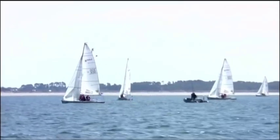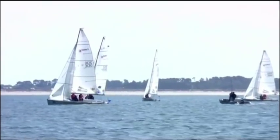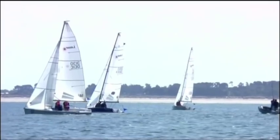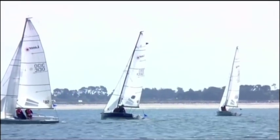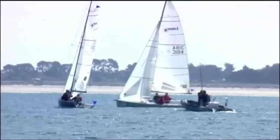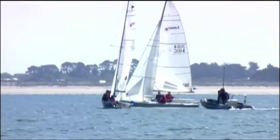Stuart needs to sharpen these light weather tacks up a little bit. He's pushing the boat through too fast and he's oversteering. They need to use their body to turn the boat, and then once it falls onto the new tack, roll it upright, getting the flow going over the foil and sails as soon as possible.